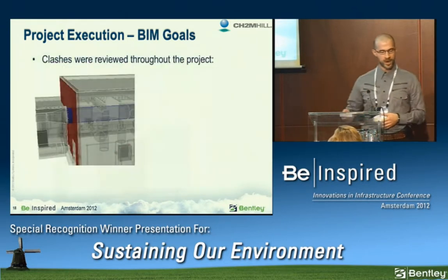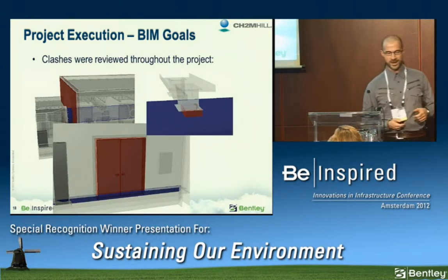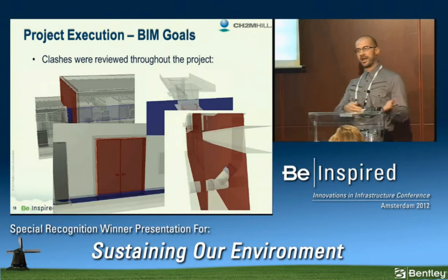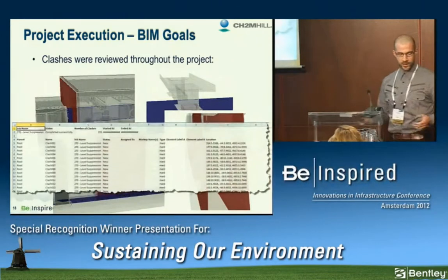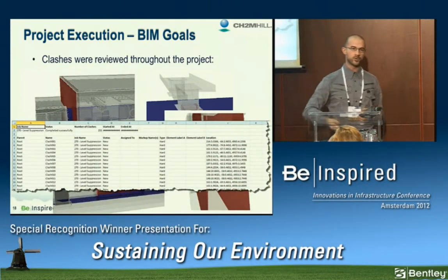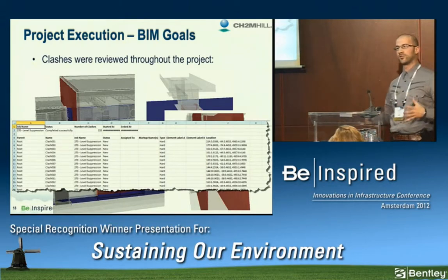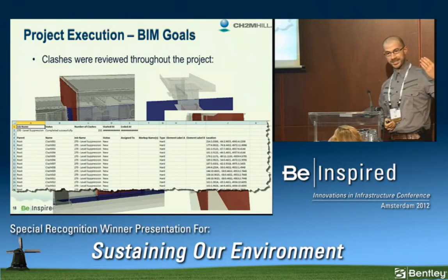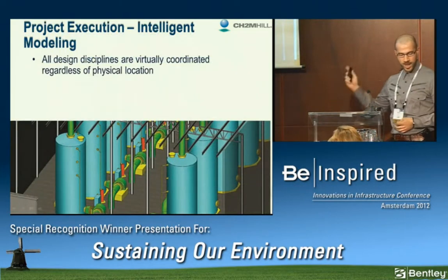Clashes were reviewed throughout, so we basically ran the clash detection either in EcoSim or in Navigator, pulling in all the models. We also pulled in the plant and the BRCM models and ran the clash detections in one of those tools. Generated reports showed whether they're hard or soft clashes, whether they've been addressed, whether they're new or old lingering clashes, and we were able to present that to the client for them to understand that we are actually using the tools to try to succeed with respect to the implementation goals that we set forth.